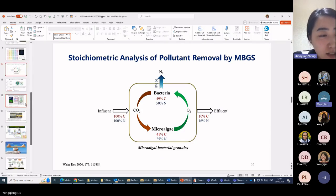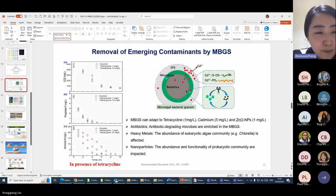Okay, another stoichiometric analysis revealed that bacterial elimination removes about 49% of the total organic carbon, while microalgae and bacteria removed 59% and 25% of the nitrogen respectively, resulting in an overall nitrogen removal efficiency of 84%. And next. Okay, I will be quick.